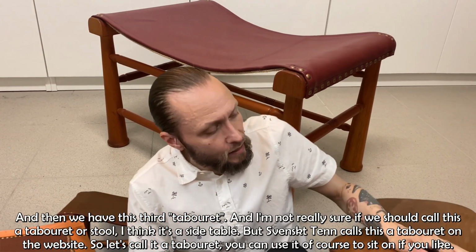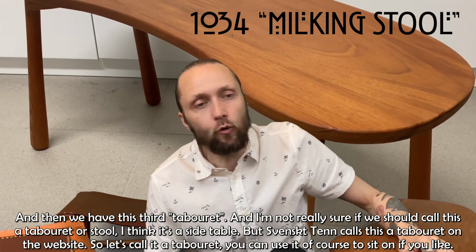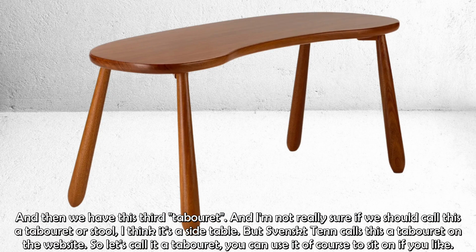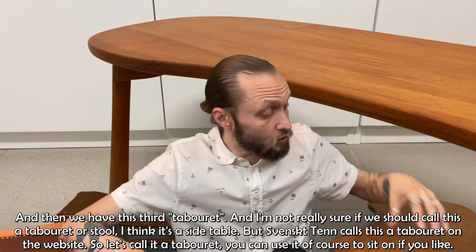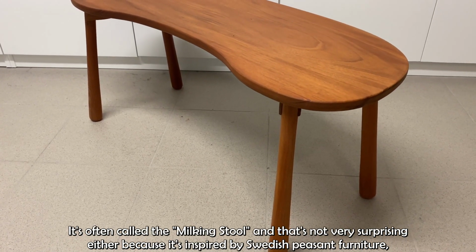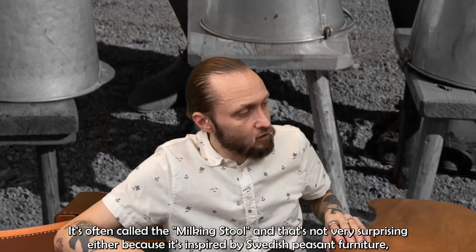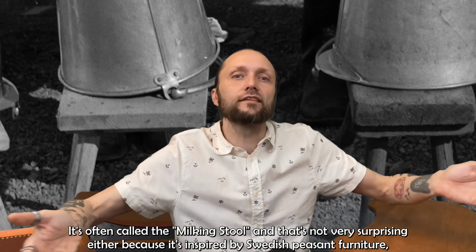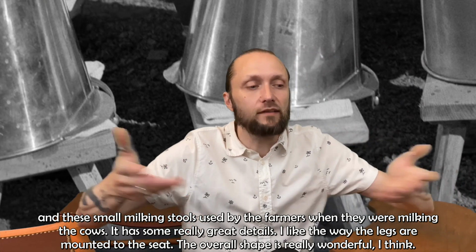And then we have this third taboret, and I'm not really sure if we should call this a taboret or a stool. I think it's a side table, but Svenskt Tenn calls this a taboret on their website. So let's call it a taboret. You can use it, of course, to sit on if you like, but it's often called the milking stool, and that's not very surprising either, because it looks, or at least it's highly inspired by old Swedish peasant furniture and these small milking stools used by the farmers when they milk the cows.